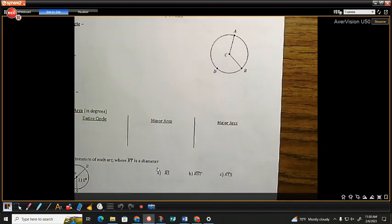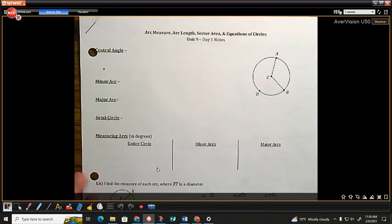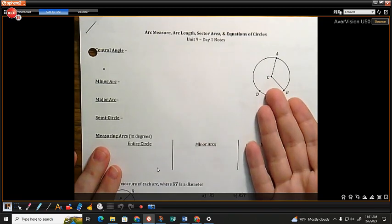Now let's go to the front of your notes. Well, no, that was your day 0. Last year they had to take that home and learn that on their own. This is actually what we're trying to learn. Major arc, minor arc. And you're very excited. So many arcs. All right, so we're going to start off with, behold, a circle.